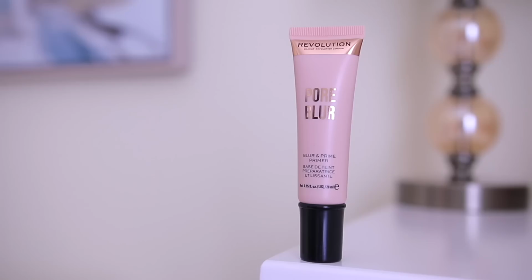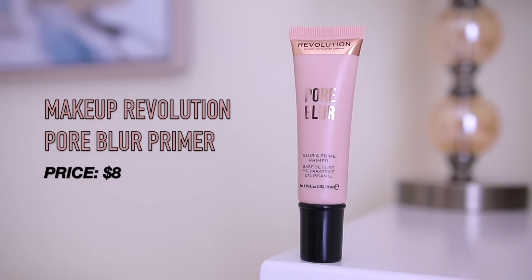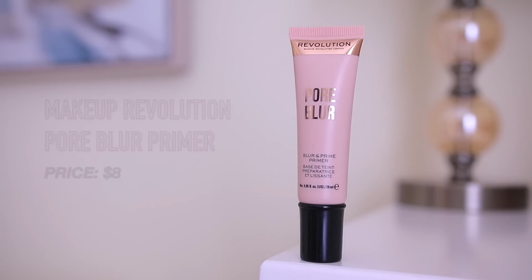This is their Pore Blur, oh my gosh, Pore Blur, Blur and Prime Primer. Tongue twister. So anything that says pores, I'm here for it. And they have a bunch of primers. They had a color correcting one, they had a hydrating one, and I believe they had a mattifying one. But I like pore filling ones because I like all of my products in my T-zone to go on super smooth and to last all day. And I feel like with pore filling primers, everything just looks porcelain.